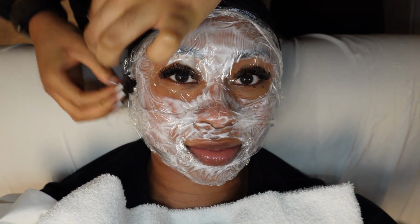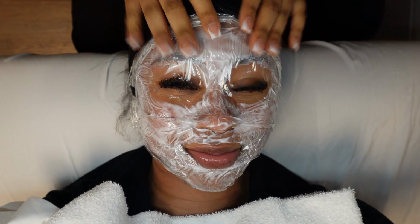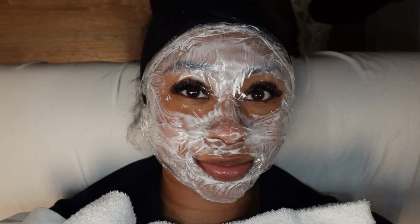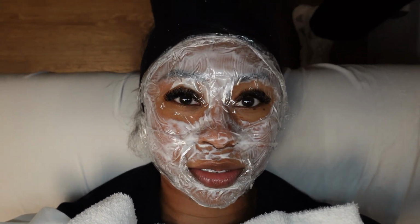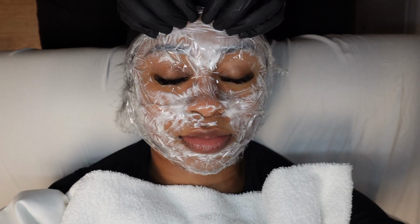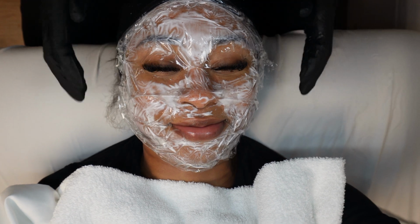We apply the numbing cream. We go in with this clear plastic wrap, and basically it just helps to speed up the process of the numbing. After it's set on for about 20-ish minutes, then she goes in and assesses my skin just to make sure that I'm not feeling any pain and it's only pressure. And then we go from there, and if I'm still feeling pain, then we numb a little longer. Pressure. Pain or pressure? Okay, you thought too long.